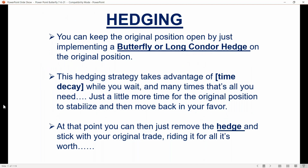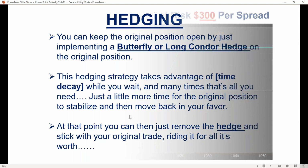So what it does is it helps you keep your original position open by just implementing either a butterfly or long condor hedge around your original position. This strategy takes advantage of the time decay component of option pricing. While you're waiting, and many times all you need is just that little bit more time for the trade to work out, stabilize, and move back in your favor, you're getting the time decay from the sell side of these option spreads. A lot of times that can even help you lower your cost. Once the market stabilizes, you've probably improved your position from the time decay, and then you take it off and let it run. So it gives you a huge amount of flexibility with this hedging.